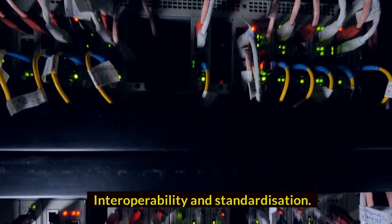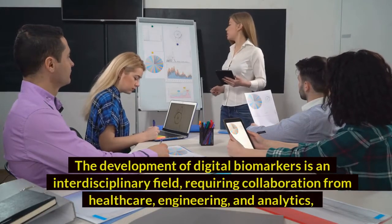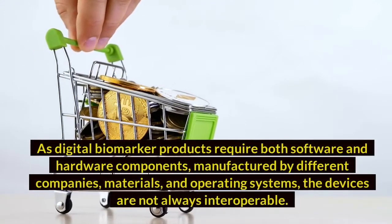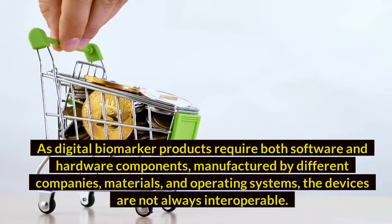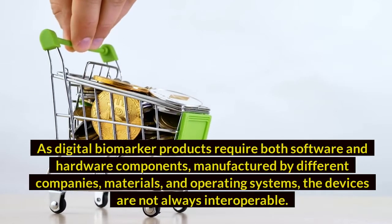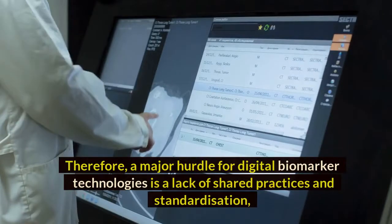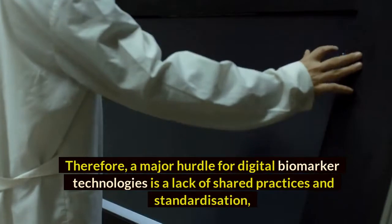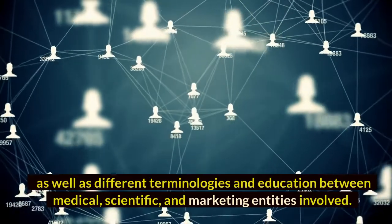Interoperability and standardization. The development of digital biomarkers is an interdisciplinary field, requiring collaboration from healthcare, engineering, and analytics, as well as the commercial marketing of consumer-facing products, such as mobile phones and wearable devices. As digital biomarker products require both software and hardware components, manufactured by different companies, materials, and operating systems, the devices are not always interoperable. Therefore, a major hurdle for digital biomarker technologies is a lack of shared practices and standardization, as well as different terminologies in education between medical, scientific, and marketing entities involved.